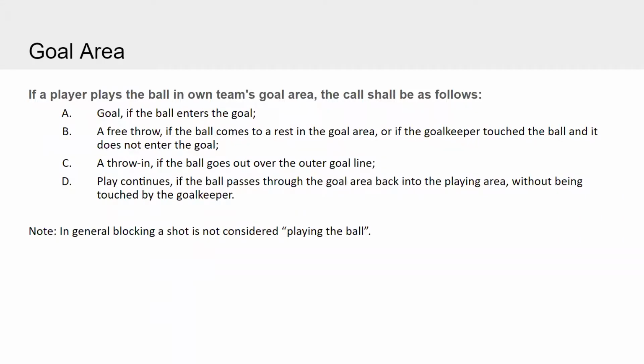So if you as a player, however, play the ball back into your own team's goal area, right? There's a couple of situations that we as referees have to go through. If the playback results in the ball actually ending up in the goal, it is a regular goal. So that's a self goal that needs to be counted. If the ball itself comes to rest in the goal area, or if the goalkeeper touches the ball and it does not enter the goal, it's a free throw for the other team.